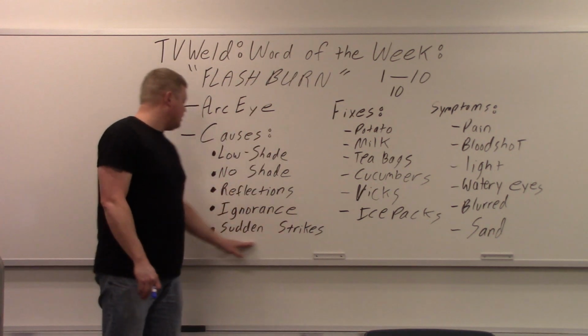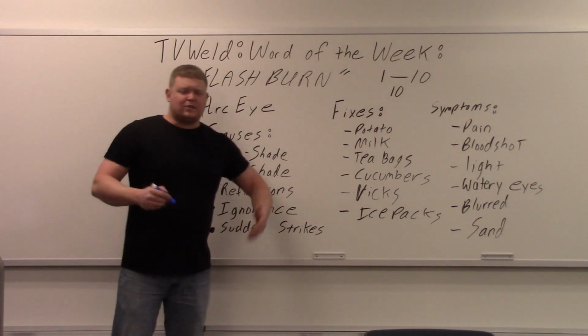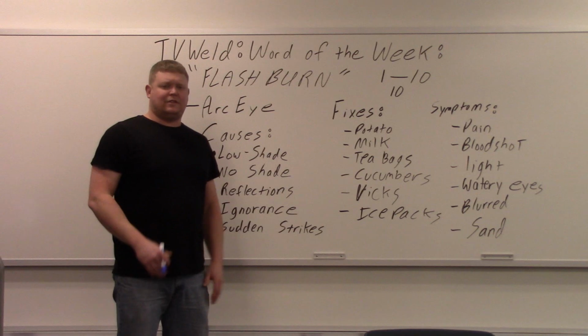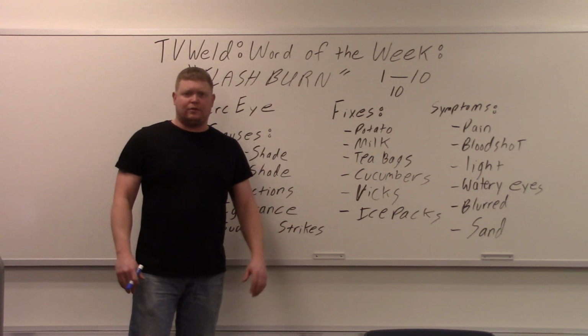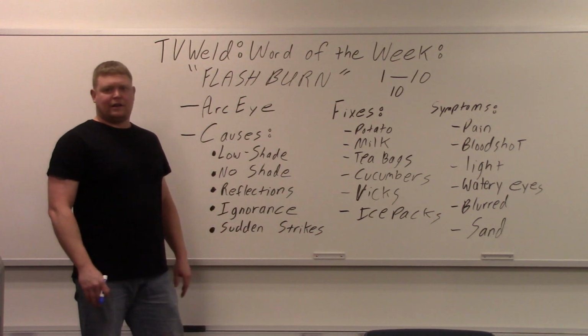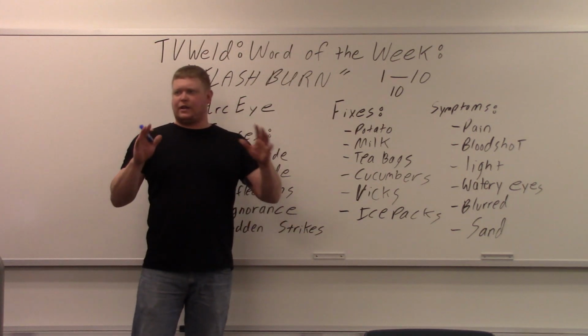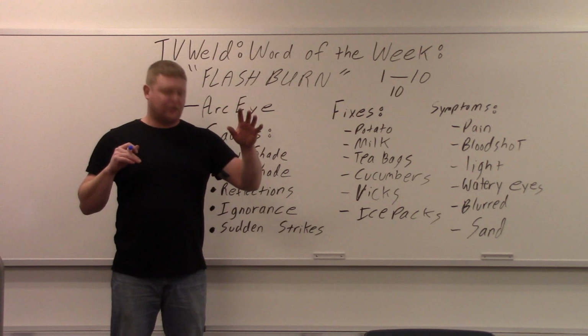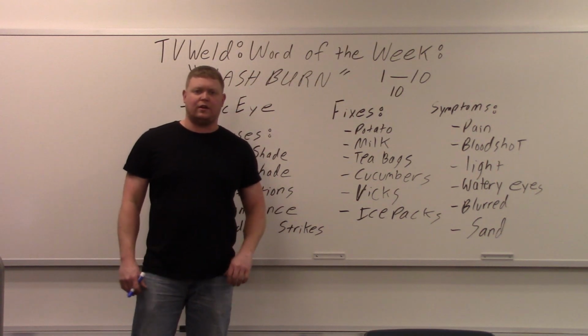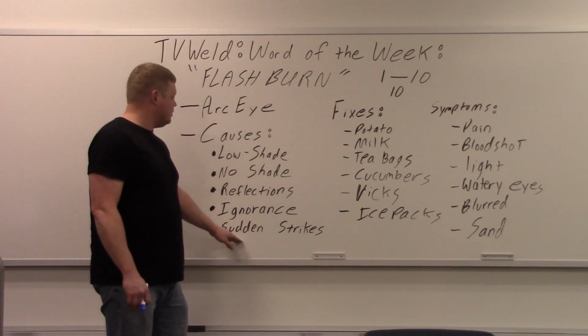Sudden strikes is a big one. That's probably one of the most common. You're walking by somebody and all of a sudden they strike an arc and you don't see it in time, and then you get flashed. So that's those sudden strikes. So when you're walking around in a weld lab, kind of keep your head on a swivel. If you see somebody all of a sudden go like this and their hood goes down, look away because they're going to strike an arc. So sudden strikes is probably the most common.